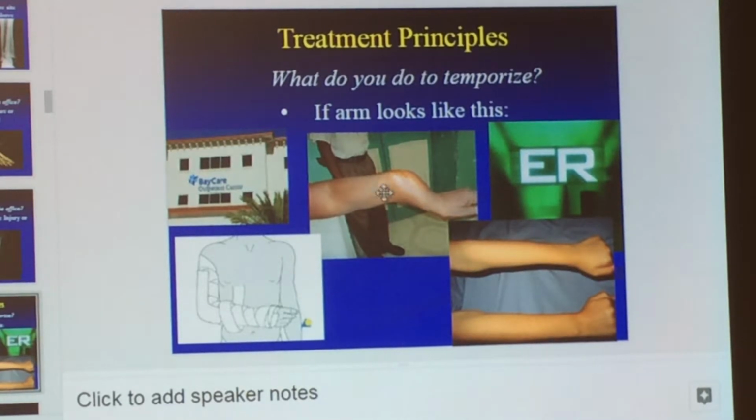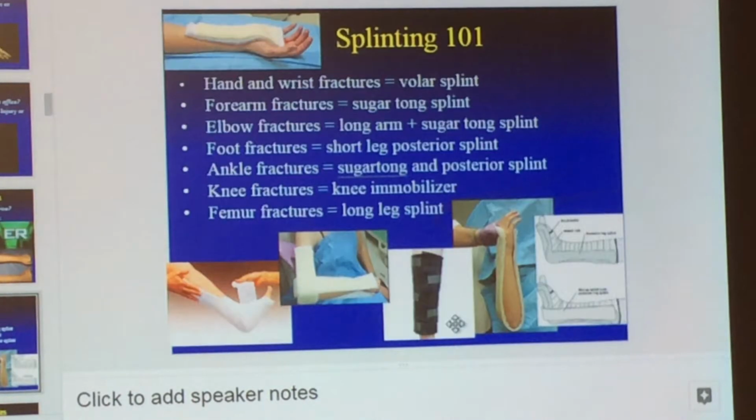So obviously, this is where you guys come into play. Kids that look like this, where they have an angled arm that doesn't look like it's supposed to, they'll come through, and then we'll reduce them with your guys' help, and they'll have a straight arm again. So splinting. I like this because it's simple, but this is what we would need from you guys and from the ED.